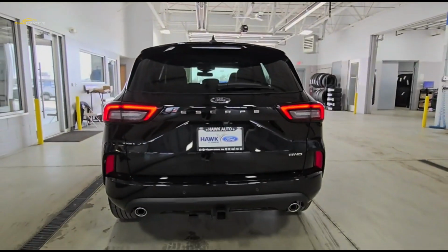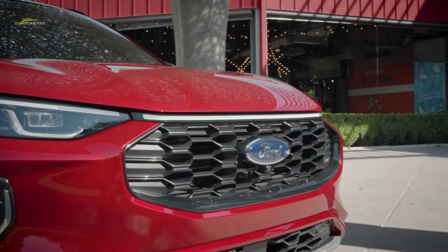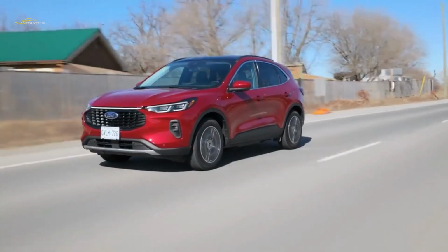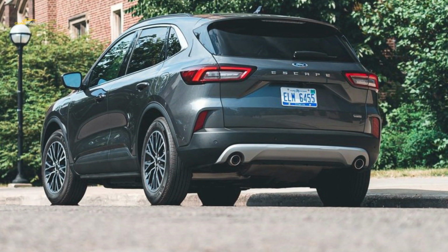The Escape's handling is disappointing too. It rolls a lot and has a ponderous feel as you go around turns. There's not much grip from the tires either. As for the steering, it's very light and low effort in the default drive mode. Selecting Sport mode gives it more heft and makes it easier to figure out where the front wheels are pointed.